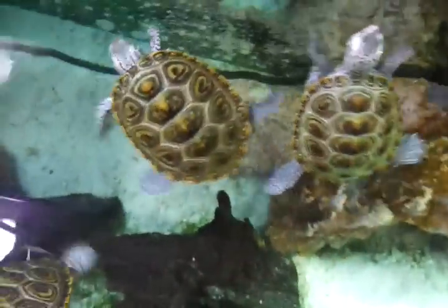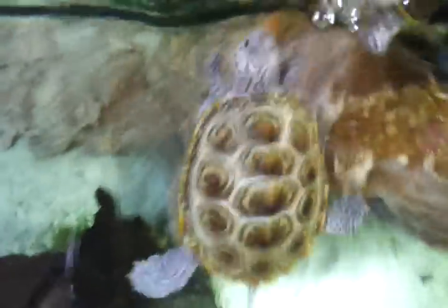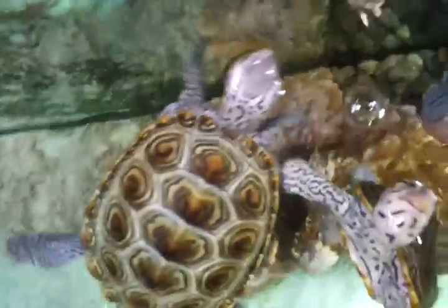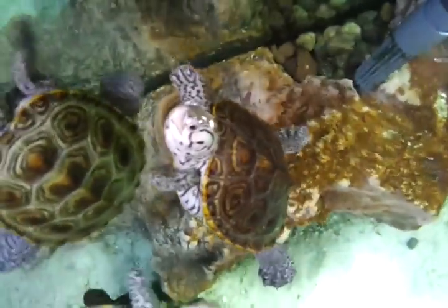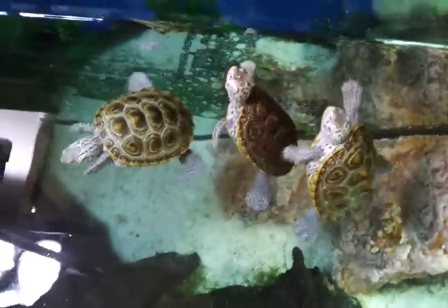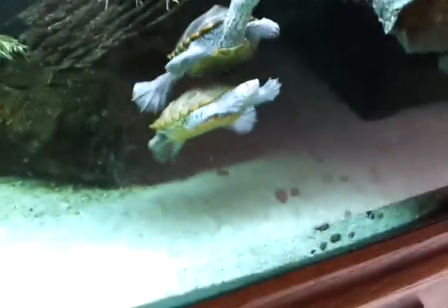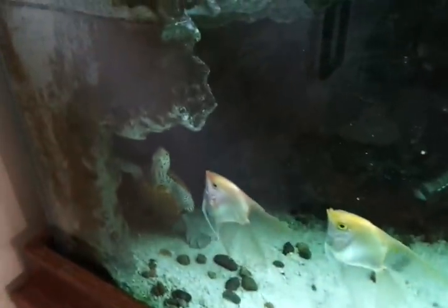But I believe that this one here might be female, and I believe that this one here also might be female, and I believe this one might be a male, and I believe this one might be a male as well. But that's just my speculation, so we'll see how they turn out. And I really have no idea with these two. My original 3 like to just kind of swim together, but the other 2 seem to just stick in the corner over here and sleep all day.